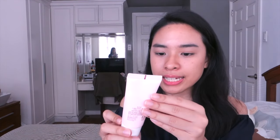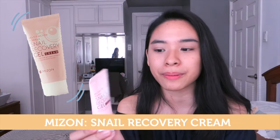This is the moisturizer I've been using for the daytime. If you remember my skincare routine video, I used this tiny tester one, but I wasn't really super impressed with it. It's not bad, but it's not amazing. I wanted something that did more than just moisturize, so I picked this one up. This is a popular moisturizer from Mizon. This is the Snail Recovery Gel Cream.